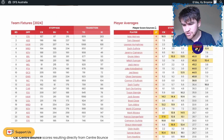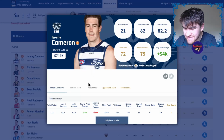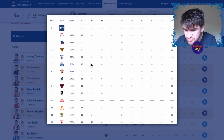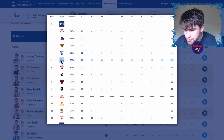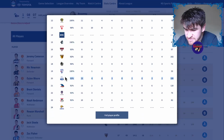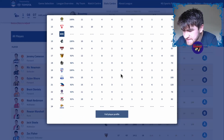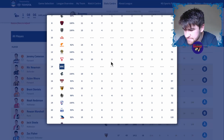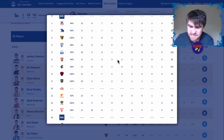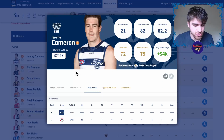For Jeremy Cameron, what did he score in his last game? He scored an 82 against St Kilda. Last time against West Coast, has he played them this year? Against North, he went 122 with 6 goals. I expect probably something similar against North. The other time this year he went 100 and hasn't played North this year. And he's gone pretty well against most teams, other than the Western Bulldogs, who have a pretty tall defence anyway. Where else has he struggled? Pretty much hasn't struggled outside of that. So I think Jeremy Cameron could be a decent option if you are going to go for something like that.